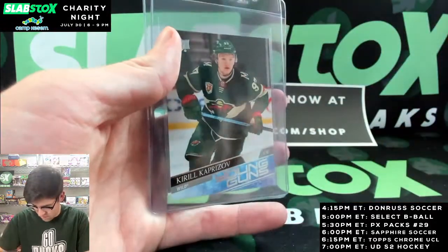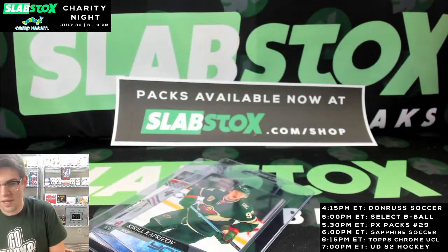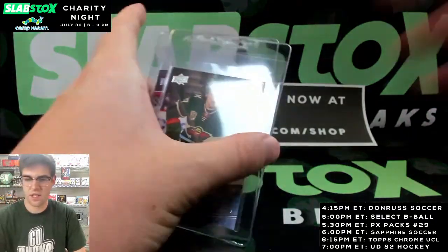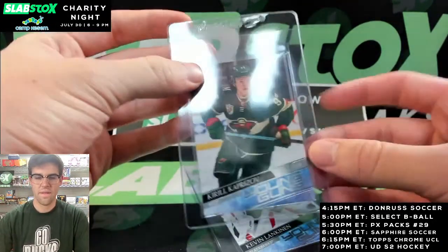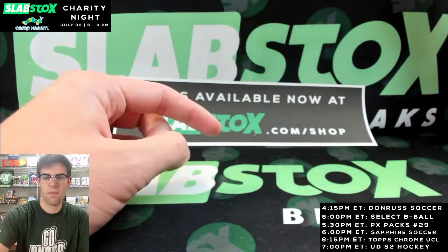Still a sick card. Still the best rookie you can get. And really nice 10 for Magic there. Congrats, man. You deserve it. You definitely deserve it. You're always here helping out, supporting, watching, talking, all the way from Hawaii, so thank you so much. Kirill Kaprizov, which I probably just butchered the name.